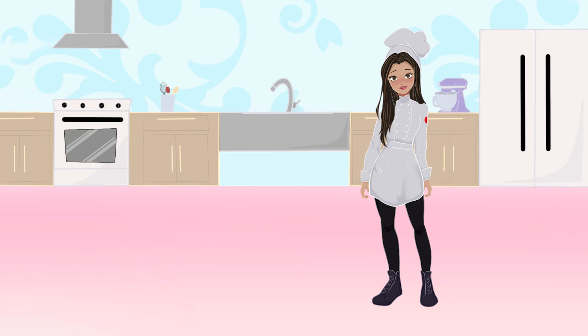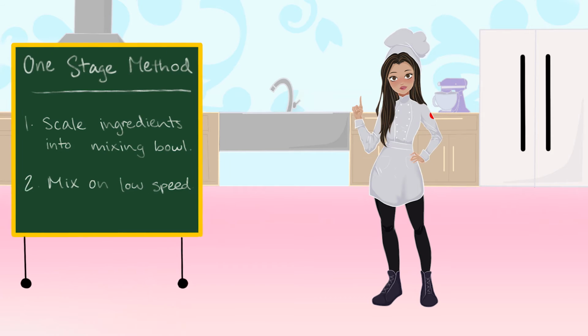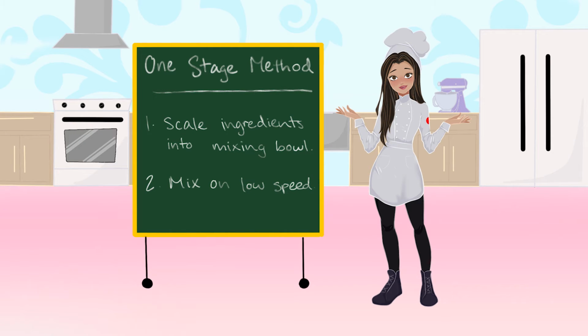The second mixing method is called the one-stage method, and it's quite simple. There are only two steps. First, scale all your room temperature ingredients into a mixing bowl, and then mix them on a low speed until everything is properly incorporated, making sure to scrape the bowl when necessary.